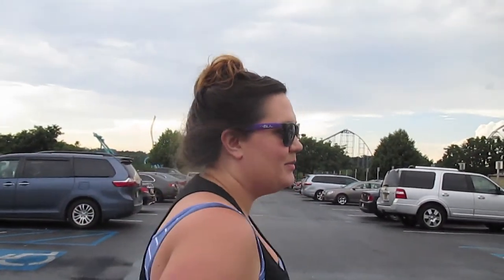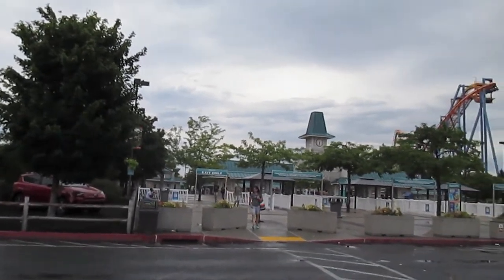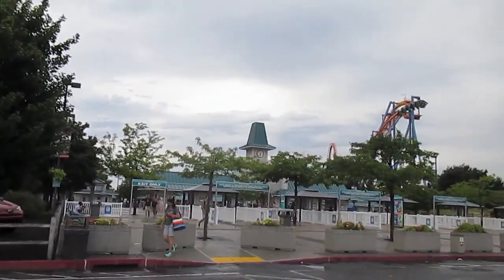So color me surprised that we are back here in such a short amount of time. I know, it just turned out it fit right into our trip. So we are back at Dorney Park, and we're standing in just the right spot for all those trees to cover the marquee. So, oh well.